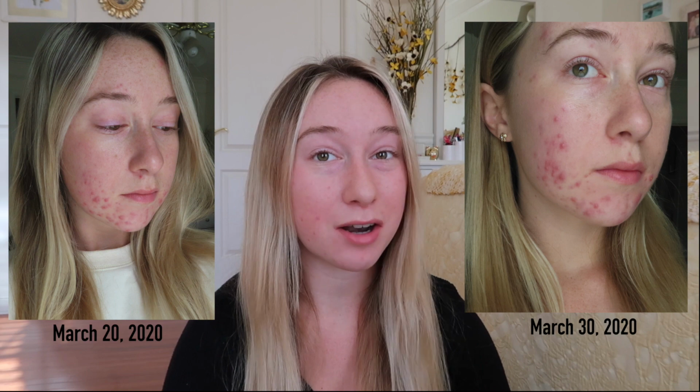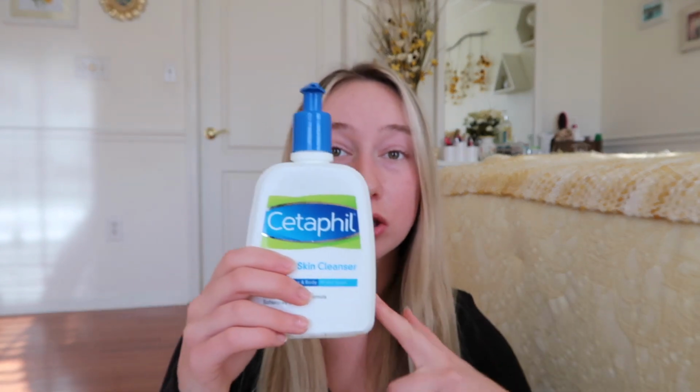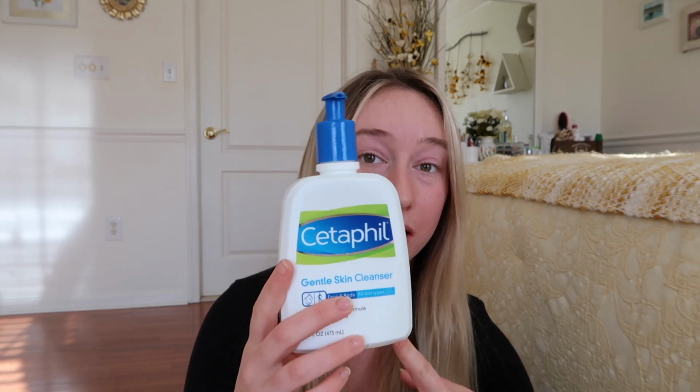Now, like I said, in the first 2 weeks, it got worse before it got better. It was all over my face, my cheeks. Around May, June timeframe, I started incorporating the benzoyl peroxide in, and I stopped using the salicylic acid face wash, and I started just using this gentle cleanser. This is what I used at night. So for about the first 2 months of doing the acne treatment, I was using the Cetaphil gentle skin cleanser as my nighttime face wash.